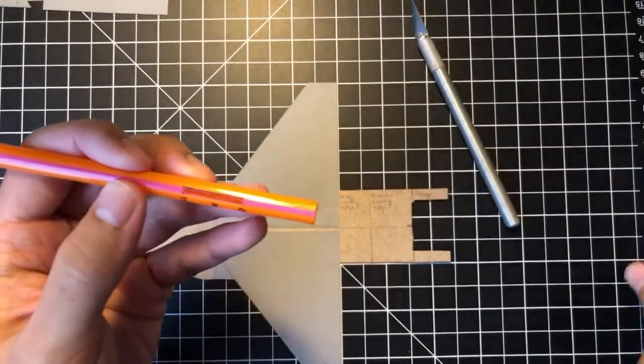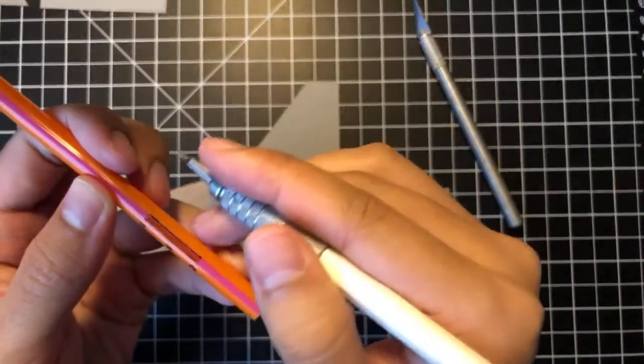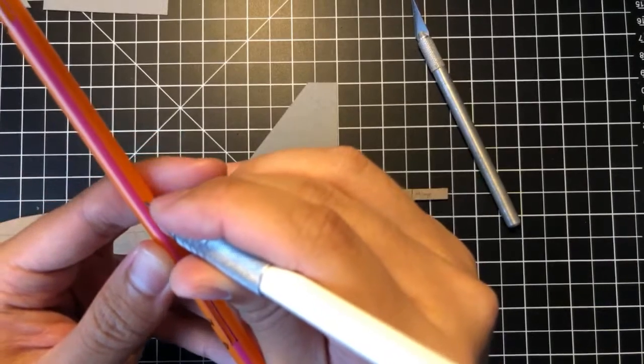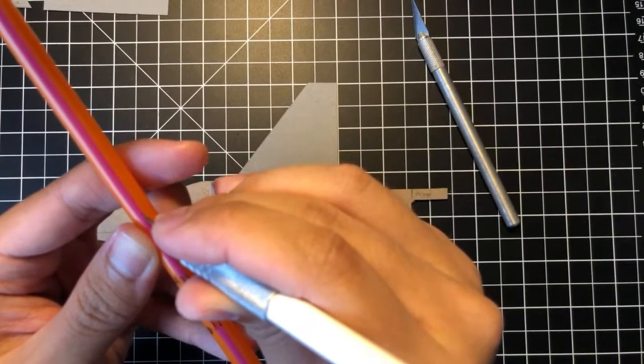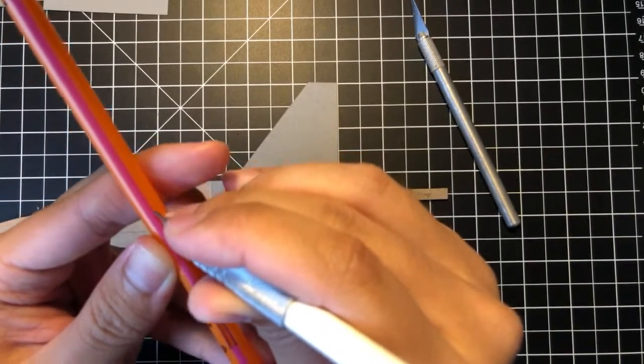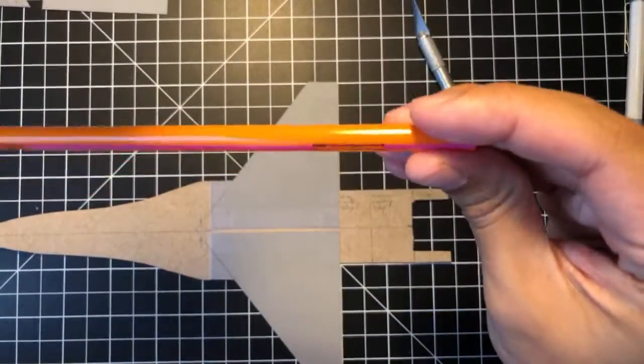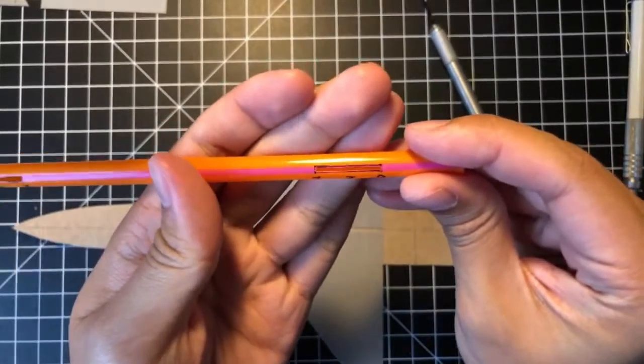When you mark the lines, you also want to use your finger as a guide, right? So you orient the tip of your pen or pencil to the part that you want to mark, and then you just slide your finger. And so that's a quick overview of how we got this part to look the way it did.